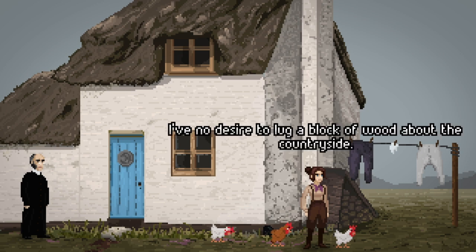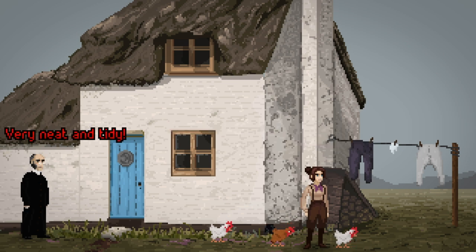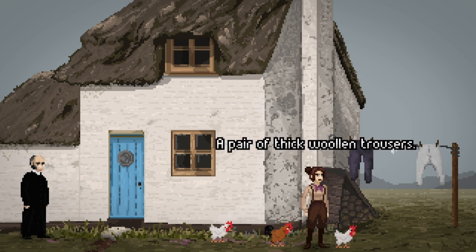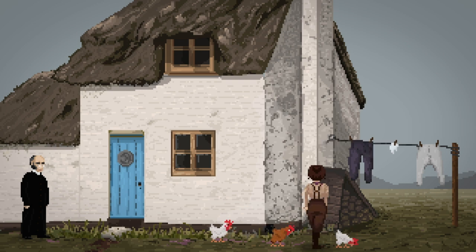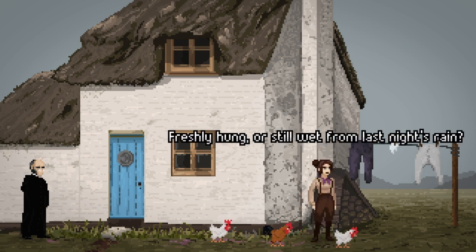I've no desire to lug a block of wood about the countryside. Mr. Shoulder has stacked blocks of wood neatly beneath this small lean-to. Very neat and tidy. Very neat and tidy indeed. A pair of thick woolen trousers. The trousers feel damp. Freshly hung or still wet from last night's rain.